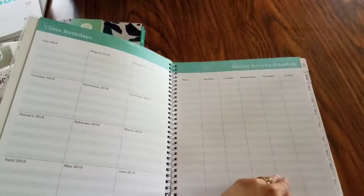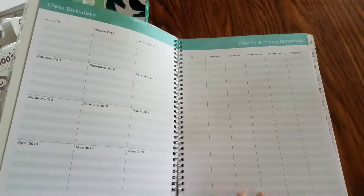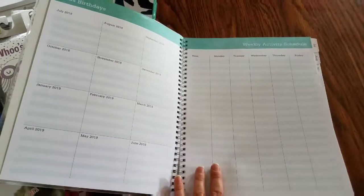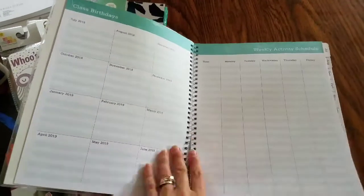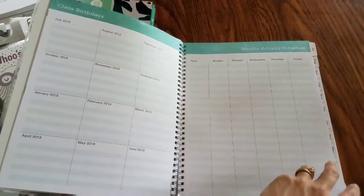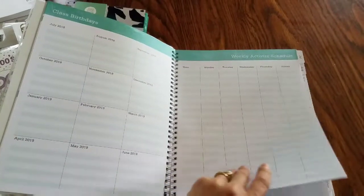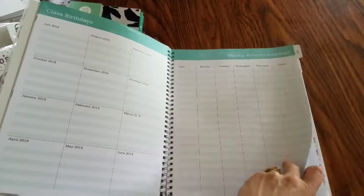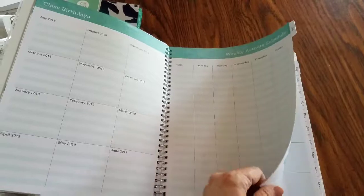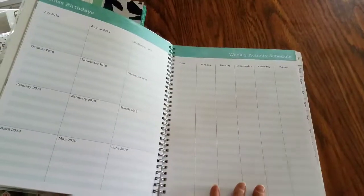It does have all of this, which I don't need. If you're a teacher in an actual school, in a brick and mortar type school, then you might need some of this stuff. But class birthdays and stuff, I know my kids' birthdays, I don't need that. Weekly activity sheet. If you have co-ops or something, it might be nice to write that down. Right now, we have only found one co-op we might be involved in. Otherwise, it's just like gym class, like dance and soccer practices, which go in my personal planner.